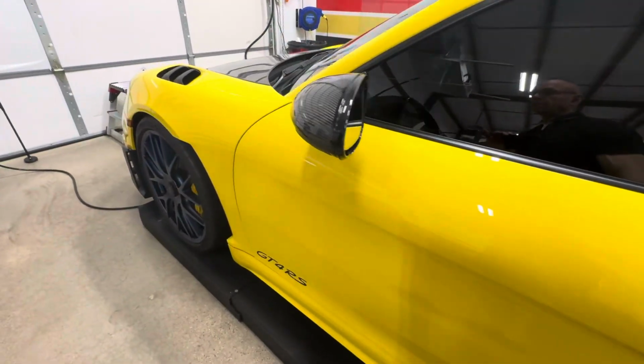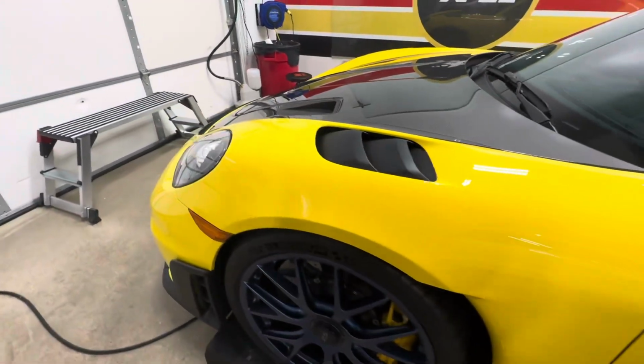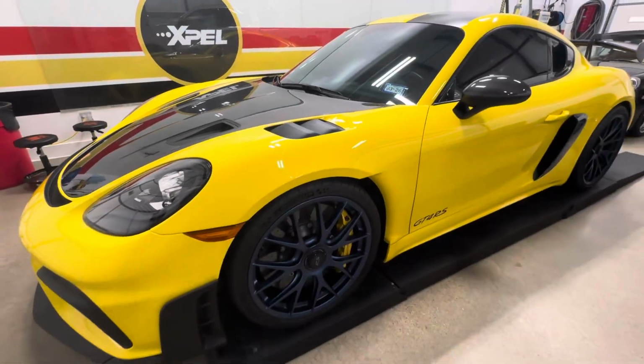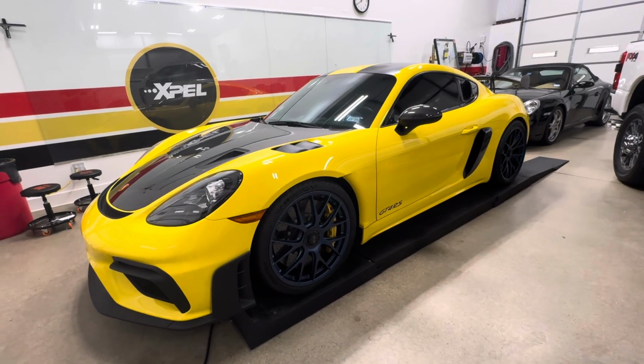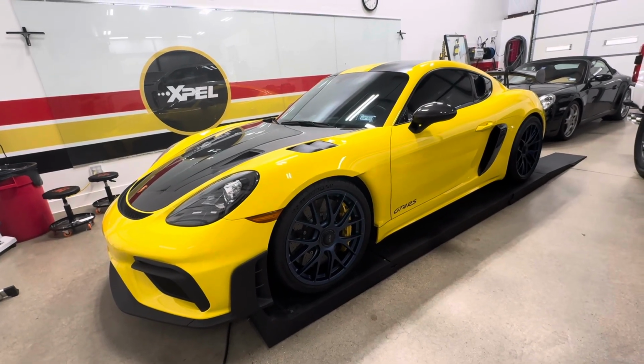Fully wrapped in. 10-year written guarantee, lifetime installation guarantee, fully ceramic coated. Tint's a lifetime, transferable guarantee by Expel. My installations are always covered as long as you own the car.